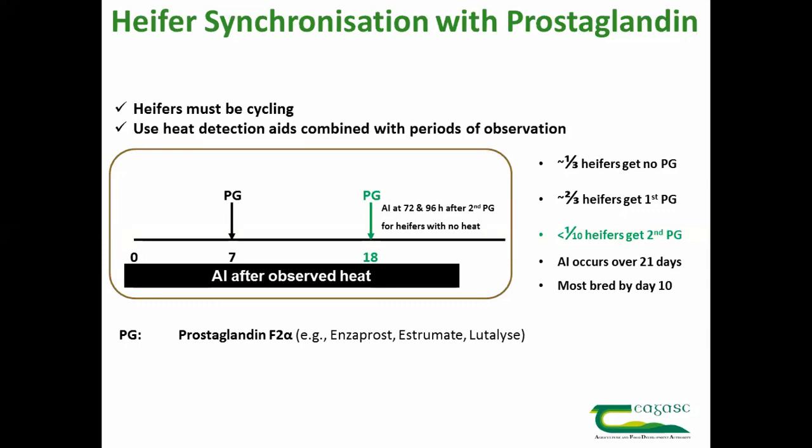In some cases, there may be a small proportion of these heifers that do not respond to that first shot of prostaglandin. For these heifers, they need to get a second shot of prostaglandin 11 days later and be inseminated 72 hours and 96 hours after that second shot of prostaglandin. And bear in mind, some of these heifers may not show any heat, but they should still be inseminated. So with this protocol, you can guarantee that all of your heifers will be inseminated within the first 21 days of the breeding season, but it allows for the majority of the heifers to be bred within the first 10 days.